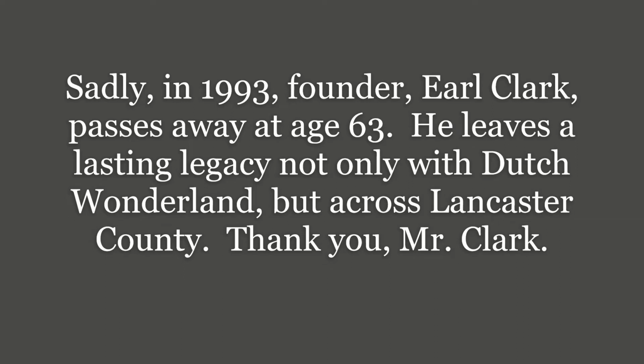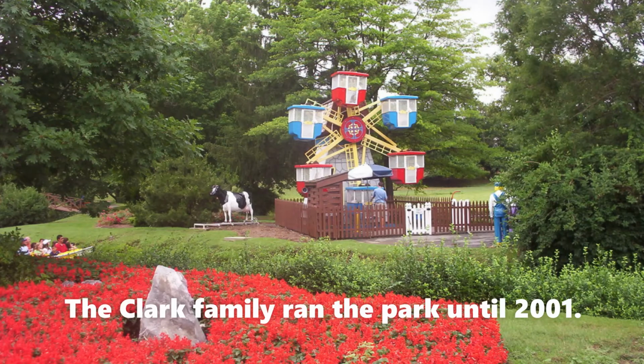But what a legacy he left in providing a place where families make lasting memories together. The Clark family ran the park together after his passing, up until 2001, when it was sold to Hershey Entertainment.